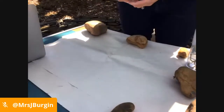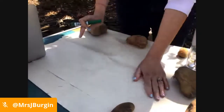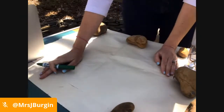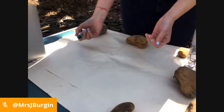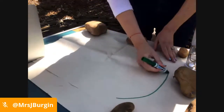One of the first things you want to do for a sort is find an area that's clear. Here I found some old packing paper because I'm out of clean paper at my house. Several of you might be out of drawing paper, but you can draw on a lot of different things. First, I'm going to create 2 circles.